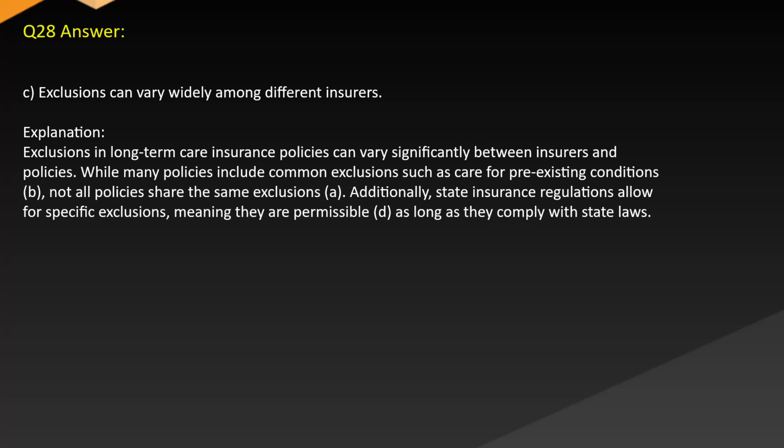Explanation: exclusions in long-term care insurance policies can vary significantly between insurers and policies. While many policies include common exclusions such as care for pre-existing conditions, B, not all policies share the same exclusions. Additionally, state insurance regulations allow for specific exclusions, meaning they are permissible, D, as long as they comply with state laws.